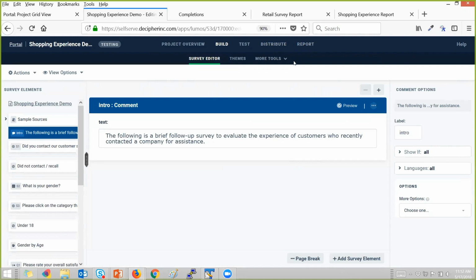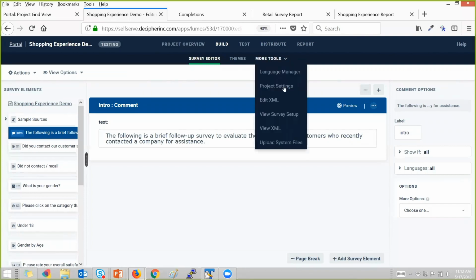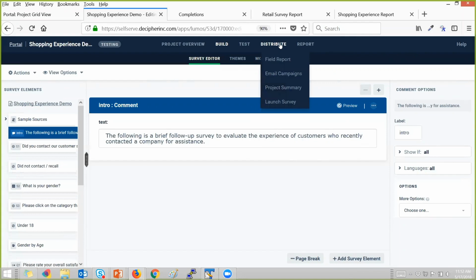Some of the other things, for those of you that are already familiar with the platform and seeing this new enhanced look: some of the menu items have changed. You'll notice upload system files and such is now in the builder option. And in the distribute option, you'll notice field report and project summary have been moved here. Those are just a couple of things to note for those of you already familiar with the platform. So it's a lot easier on the eyes, a cleaner interface for you.